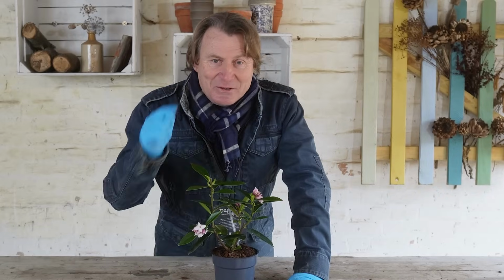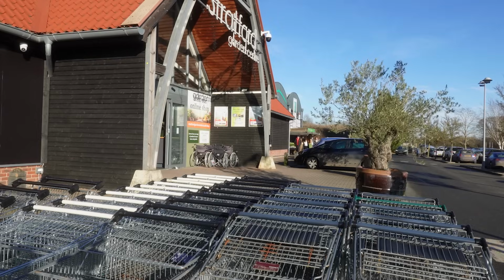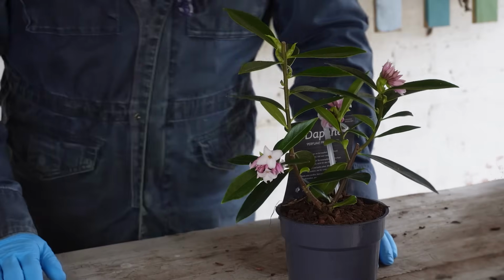Let me show you how you can grow Daphne. Now this little plant I bought from my local garden centre. You can buy bigger ones, but you have to spend a little bit more. Let me tell you more.